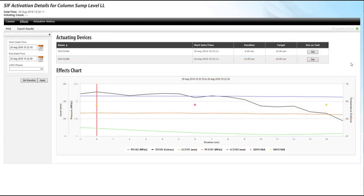The details or effects of the SIF activation are shown on this page. The tabular data is for actuating device durations, such as the time taken to close valves or stop pumps, and their targets. The user's test is specific to the device, not the overall SIF activation. It marks this specific device actuation triggered by the SIF as a test replacement. The trended data shows the associated process and alarm and event data. This associated data will be trended for the period over which the SIF activation took place.